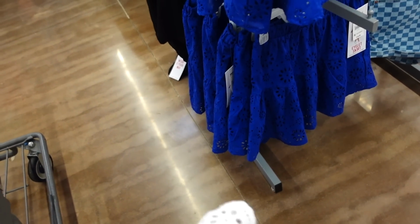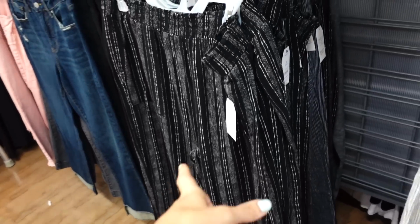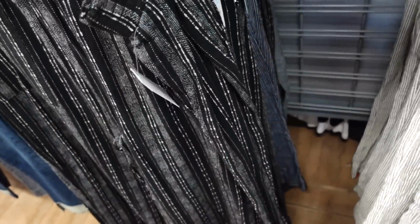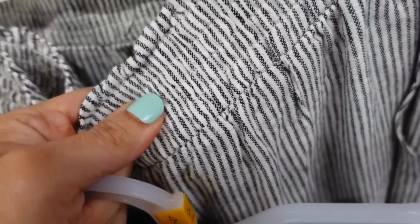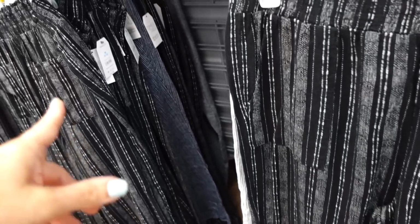It's also $14.50. For pants, I'm going with this linen blend pant from Time and Tru. It has that elastic waistband, side pocket, straight through the leg, and then there are pockets on the back. It comes in the black and white stripe, also that kind of like a light grayish black and white stripe. $19.98.